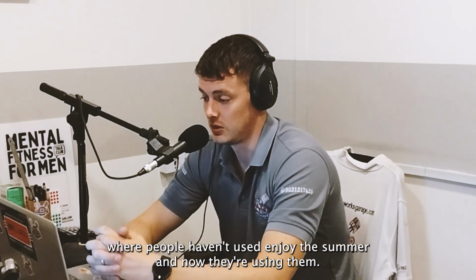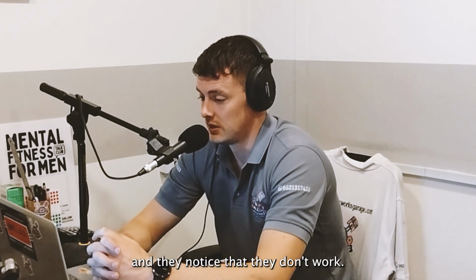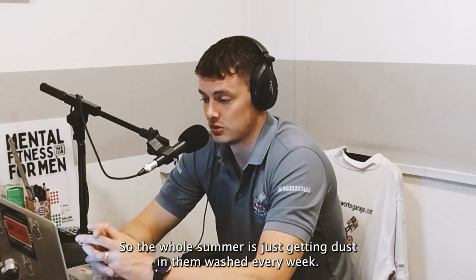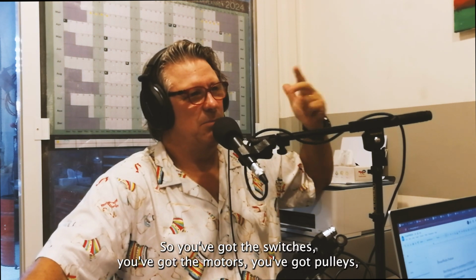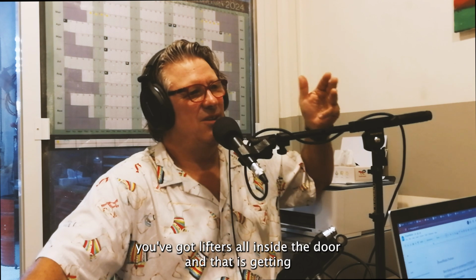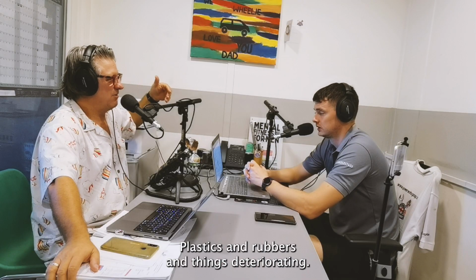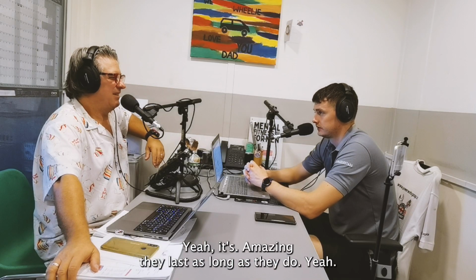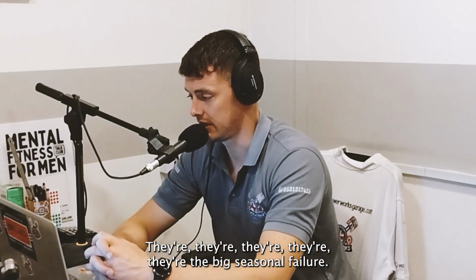Windows again, where people haven't used them during the summer and now they're using them because it's nicer to put the window down in the morning than have the AC on. And they're noticing that they don't work because it's had a whole summer of just getting dust and then washed every week. I always think about windows: you've got the switches, the motors, the pulleys, the lifters, all inside the door that is getting scalding hot. Plastics and rubbers deteriorating. It's amazing they last as long as they do. They're the big seasonal failure.